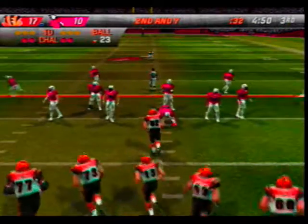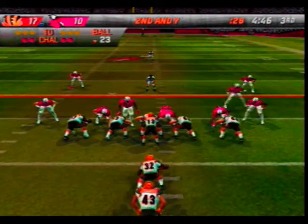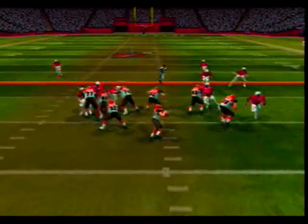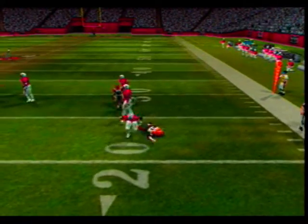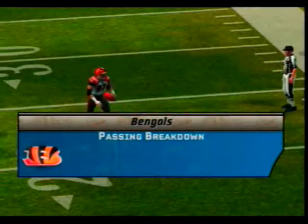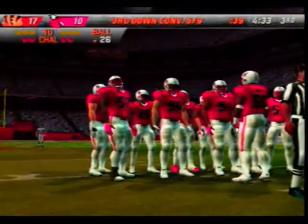Second and 7 coming up here. Ball on the 23-yard line. They line up in the I formation. Blitz is coming. Gets the pass off. Complete to the wide receiver. Not a whole lot on that one. That's what bringing a blitz will do. It'll force you to make the throw before you want to. They're just lucky he didn't throw it to the other team.